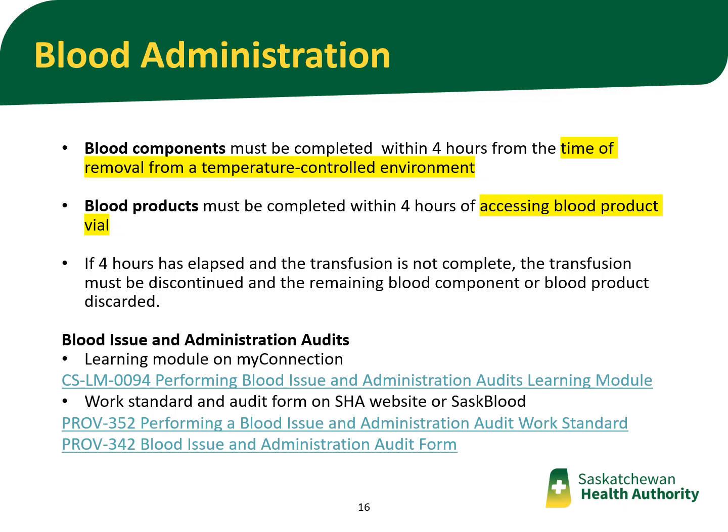A memo went out last week about the blood issue and administration audit that will roll out February 15th. This is a provincially standardized audit process being implemented to support compliance with Canadian transfusion accreditation requirements. The audit is designed to monitor both lab and nursing practices, and this audit is intended to support quality improvement and not meant to be focused on fault finding. Its purpose is to ensure patients are receiving the safest and highest standard of care while also identifying opportunities for education and process improvement across the province.